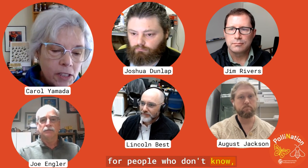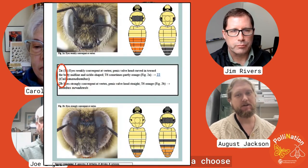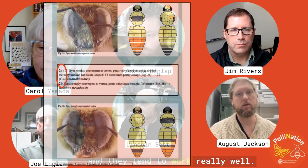For people who don't know, what is a dichotomous key? August, how does it work? A dichotomous key is one that basically you're just presented with 2 options, right? So it's kind of a choose your own adventure format. And that's the classic form of a key, and they tend to work really well.